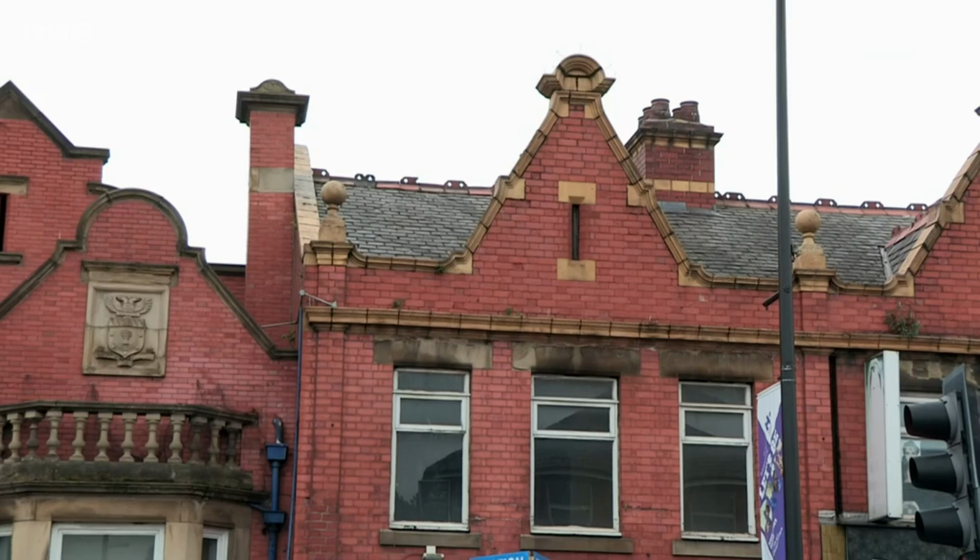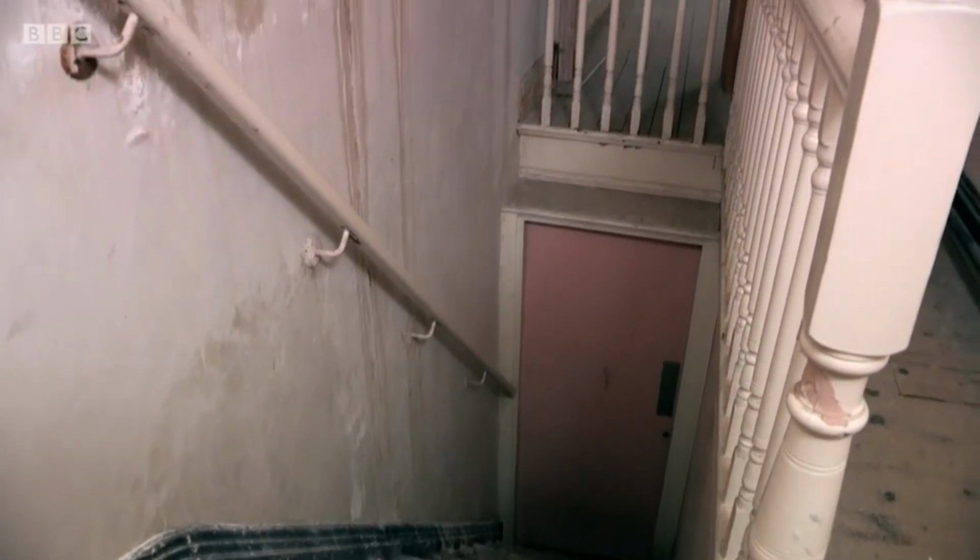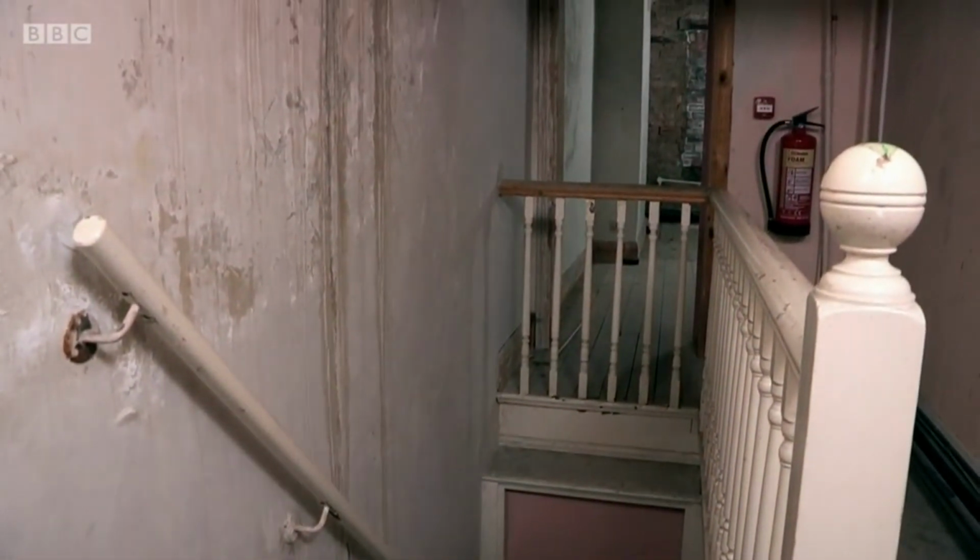So if a developer were to put in a fairly remodelled and new-ish 2-bedroom flat above this property, I'd expect to achieve around £450 a month. I'd be expecting a 2-bed flat to go for somewhere in the region of £90,000 to £100,000.